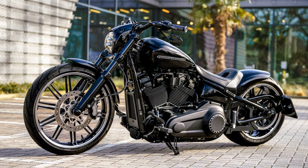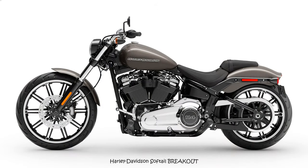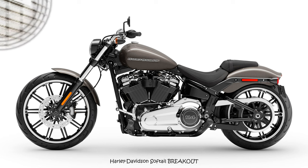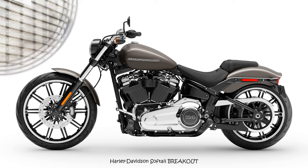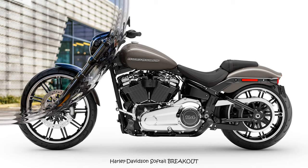Picture this: sleek lines, a saddle so comfortable you'll forget you're not lounging on your living room couch, and LED indicators so integrated, they practically whisper coolness. And let's not forget the pièce de résistance, the 260 rubber that'll make you feel like you're gliding on clouds.